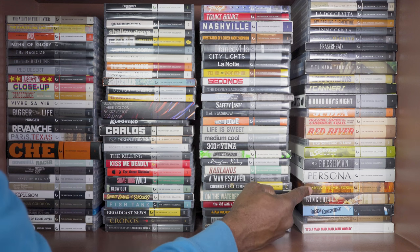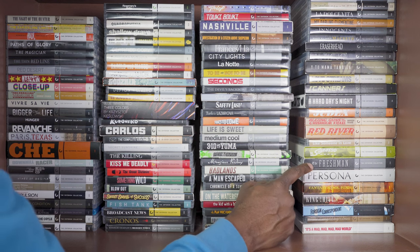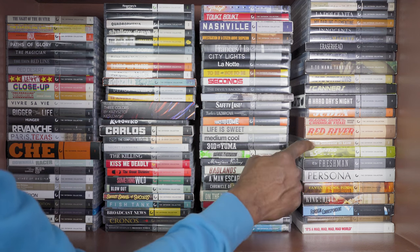King of the Hill, Fantastic Mr. Fox, stop motion film from the great Wes Anderson, Persona by Ingmar Bergman, brilliant film, part of that box set that we'll get to in video three of the series, The Freshman, Il Sorpasso, Like Someone in Love.